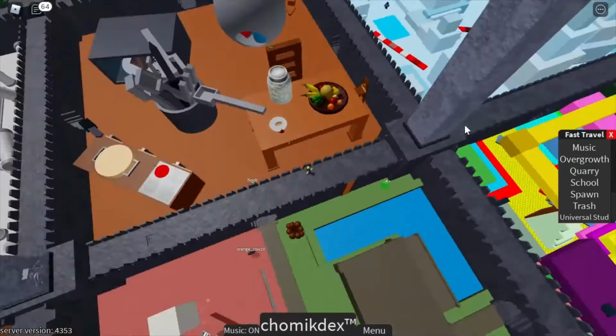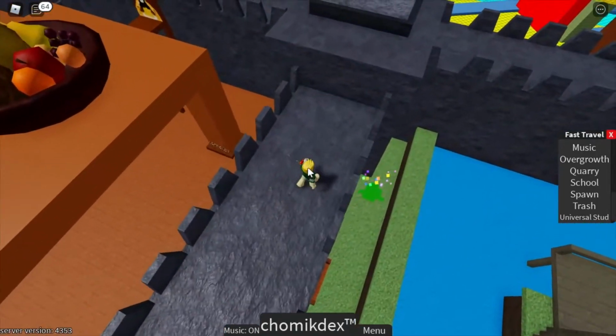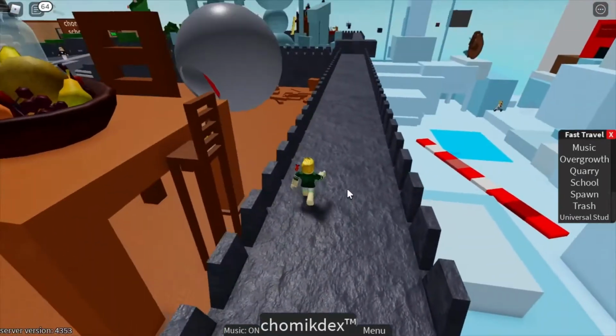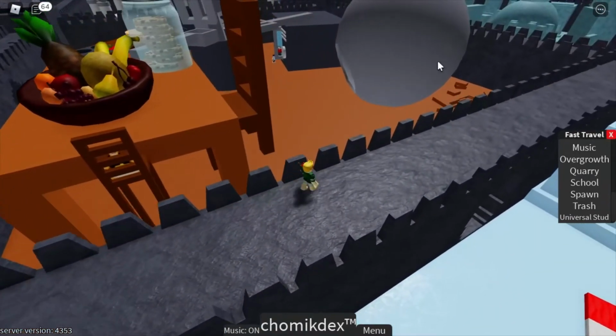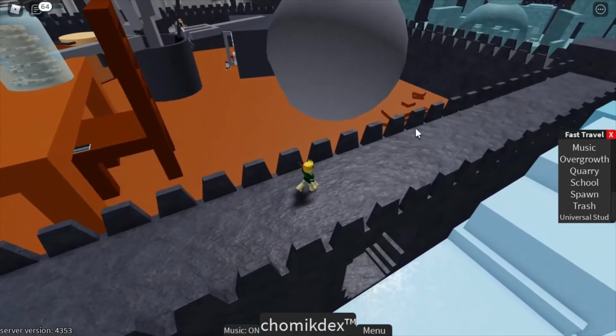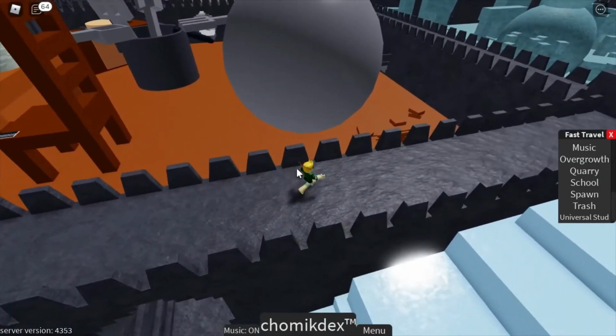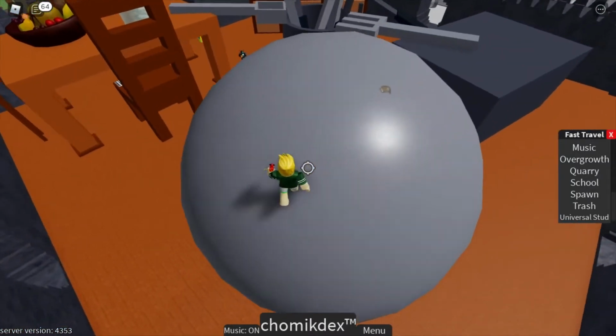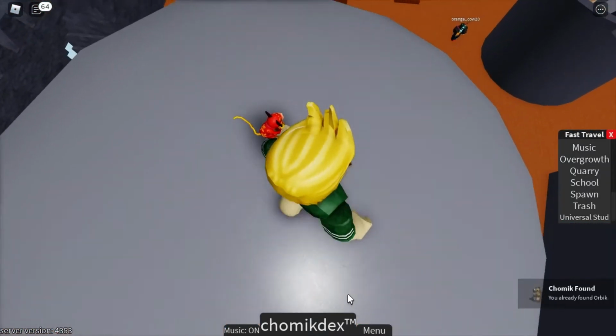You may have seen Orbic right here on top of the giant thing of cans. I don't know if they're cans, they probably are cans. And then you go over here, and you can see there's a small invisible path. It's really hard to see, but you can see it. Then you can climb onto that, and then jump over here. And that's how you get Orbic.